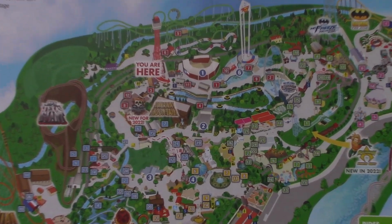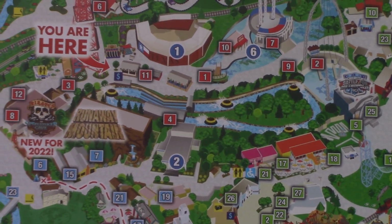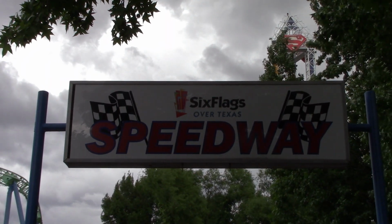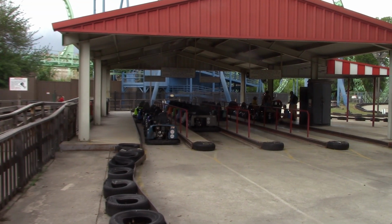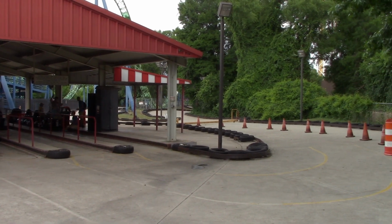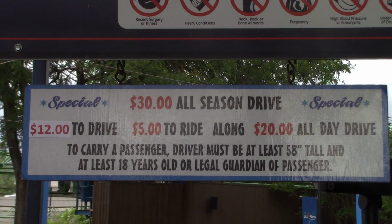But you can see the layout of Roaring Rapids. So going across the railroad tracks. Alright, it's Six Flags Over Texas Speedway. So this is traditional go-karts. There's also an upcharge. There's pricing for the go-karts.